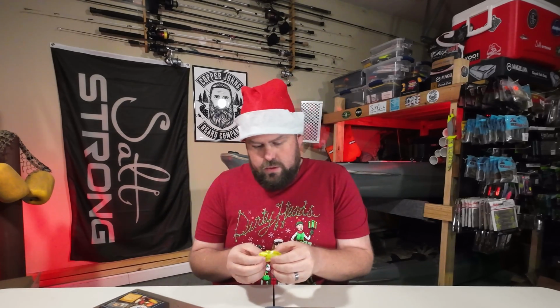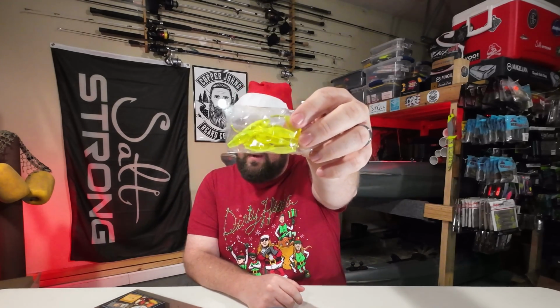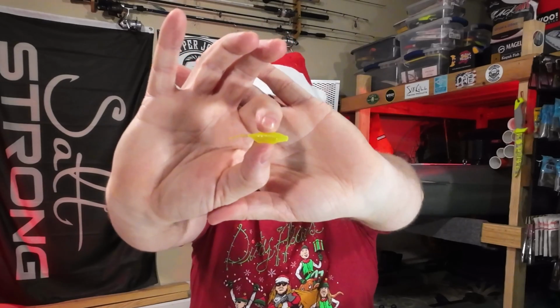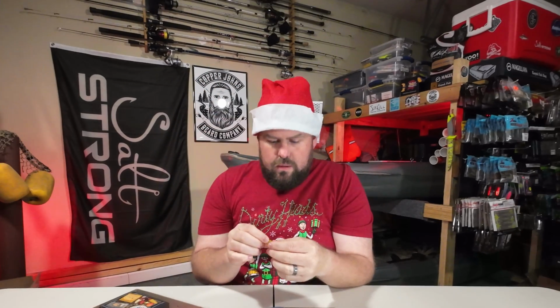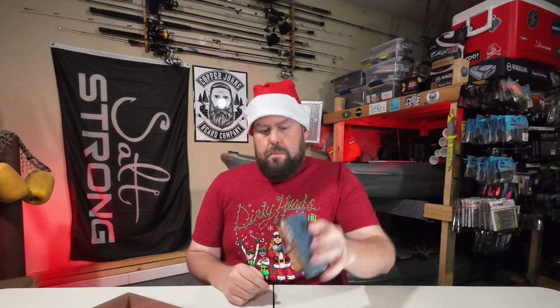And there we go. The little soft plastics. Go with the hooks. And these are Carl's Amazing Baits Little Twitchy. Yeah, that's the Carl's Amazing Baits Little Twitchy. And I believe that's chartreuse with maybe some silver flake in it. That should go pretty well with those little jig heads. Number 6.